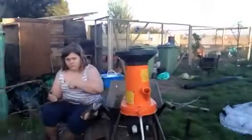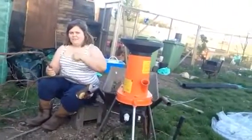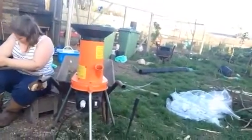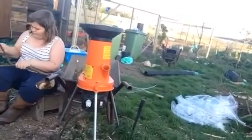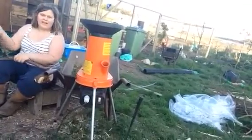So Hannah's, I'll show you what she's doing first. She's just sat breaking up bits to go through the chipper. We bought this second hand. What's the name of it, Han? Alco. It's an Alco H1100, is it? Something like that on the front. Watch out for the whippy bits.